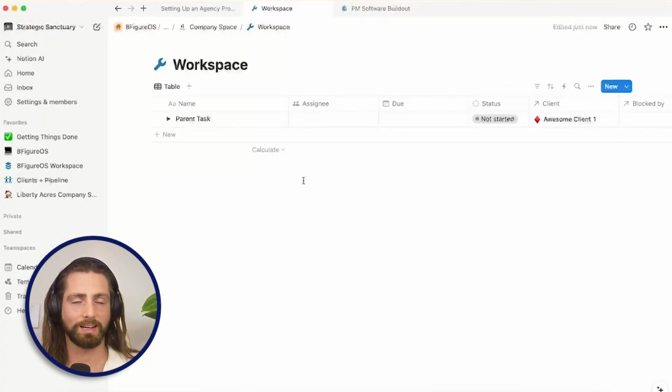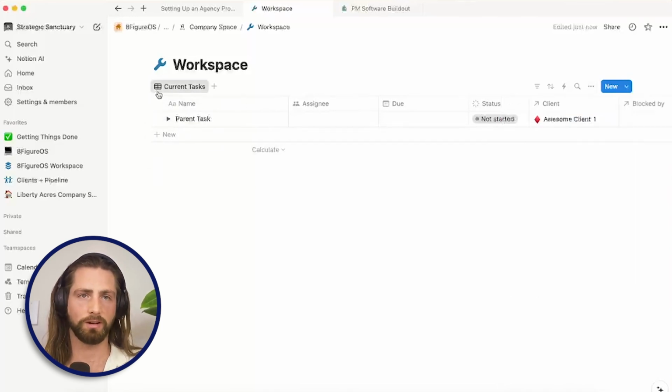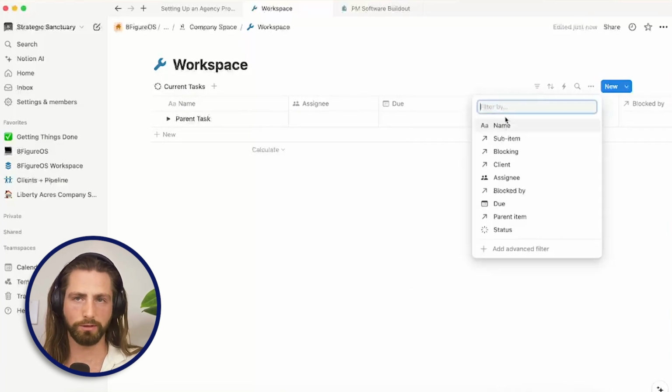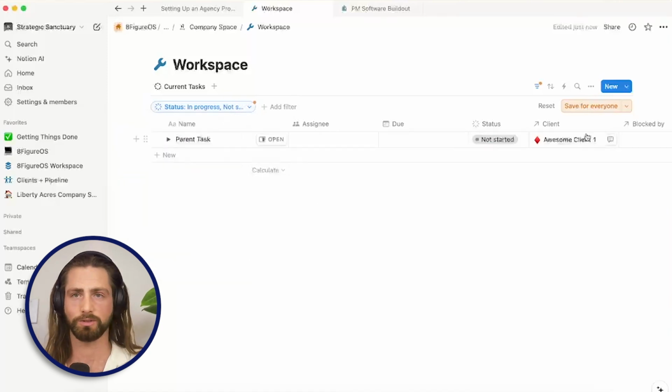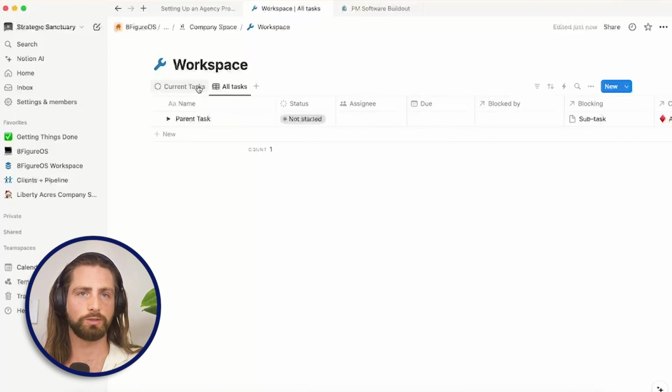Finally, we're going to be adding a couple of different views onto this workspace. So we're going to start with the current tasks. This is going to be all the tasks that are currently in progress. We're going to have a circle. Now we're going to be filtering by status is in progress or to do, but we're not going to show someday maybe because those ones actually would be cluttering it up. Now we're going to have another view, which is all tasks. This will just be showing all tasks.